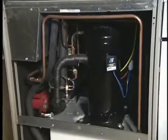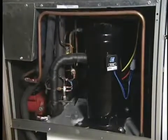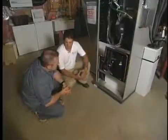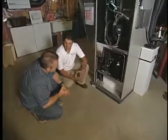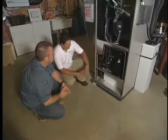The last thing you want is to install a very nice system like this, but to have it rattling or being noisy. Absolutely. We've got a compressor now indoors versus outdoors, so we want to make sure it's very, very quiet for the homeowner. And another great feature that kind of sets us apart from the competition is this right here.